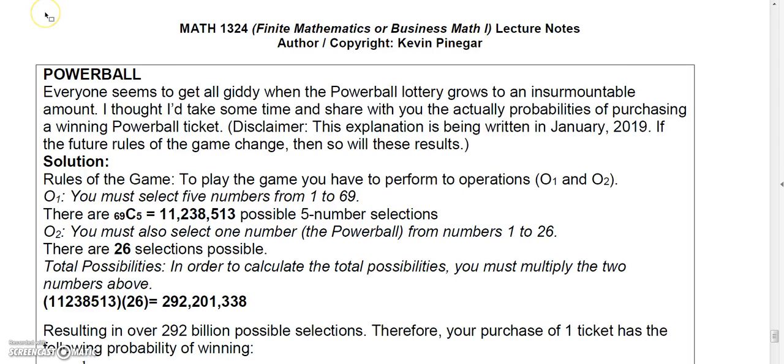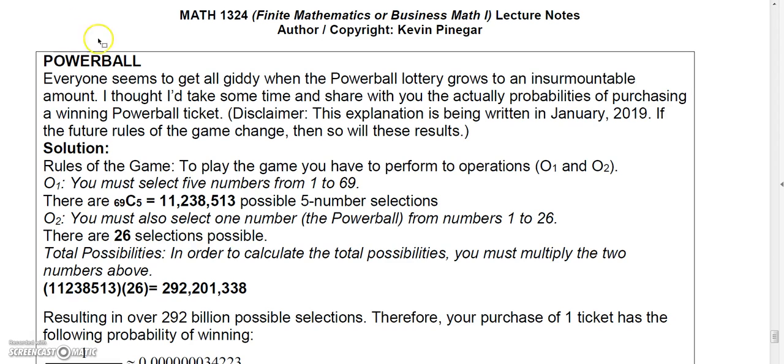Before we move on to probability, I thought I'd throw this in for fun. You've probably heard about the game Powerball, which is played nationwide. And if you pay attention to the news sites, you'll see that everyone seems to get a bit giddy when the Powerball lottery grows to an insurmountable amount, like in the billions of dollars.